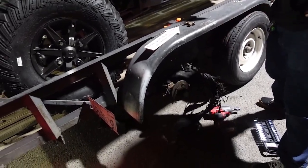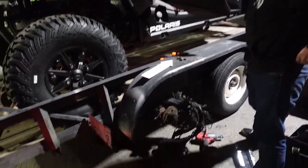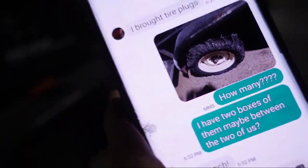Last time we started out with blowing a tire on the flatbed. We blew a tire. Woo! Look at it, that's a bit of an issue right there. Oh, would you look at that? He said, I brought tire plugs. I said, how many do we have? Because it went.